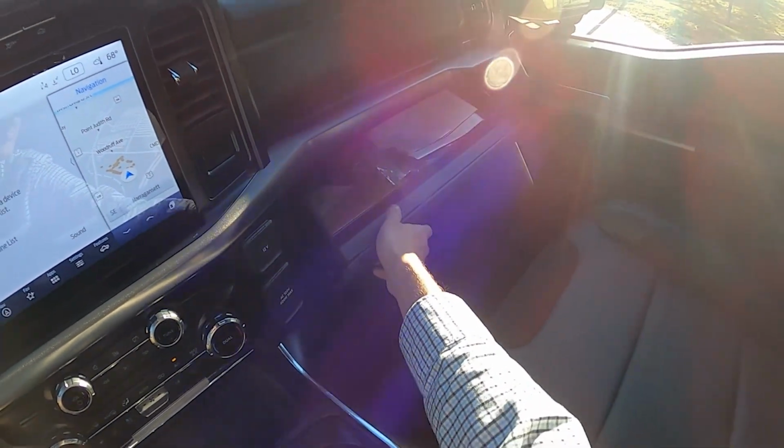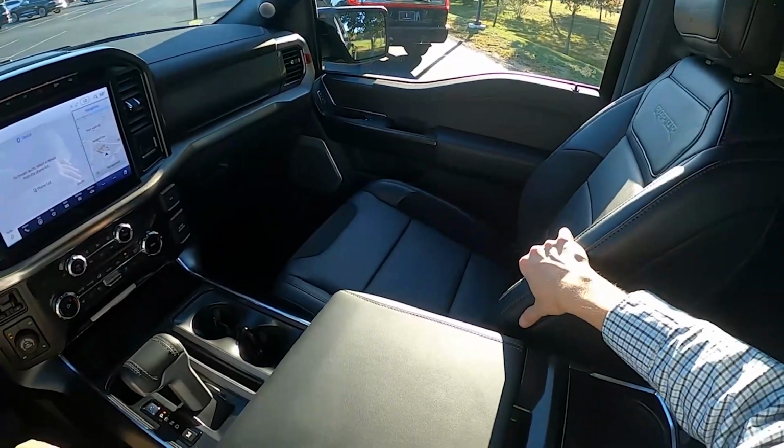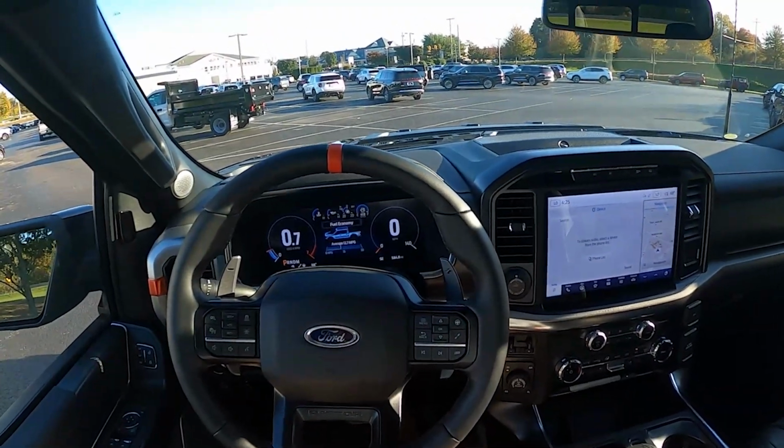Above the glove box, here's your glove box. It is pretty large, does what it needs to do. Then over here for the seats themselves, they have decent bolstering, a bit better in the torso than they do have on the legs, but that is okay.